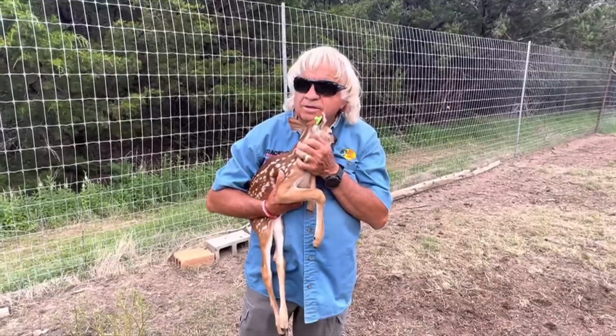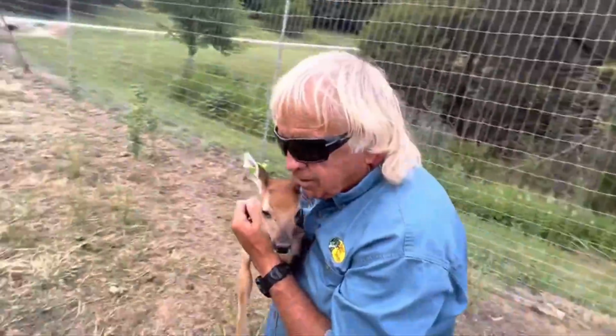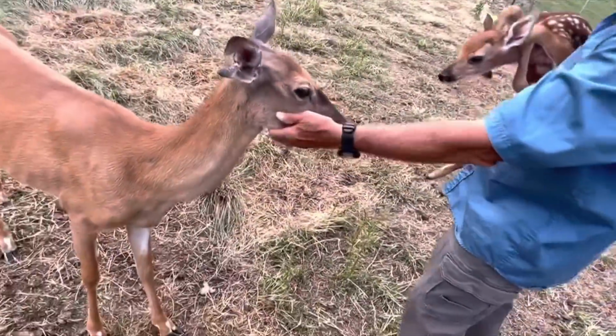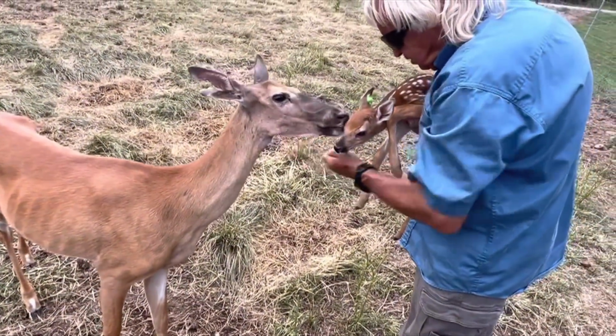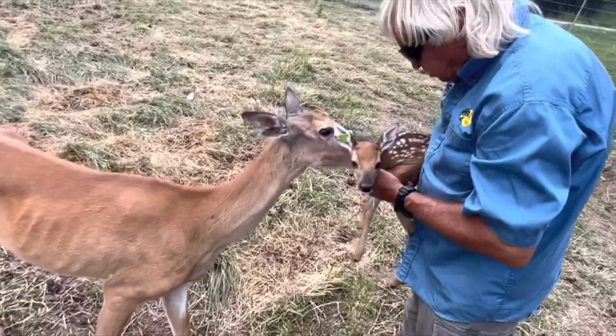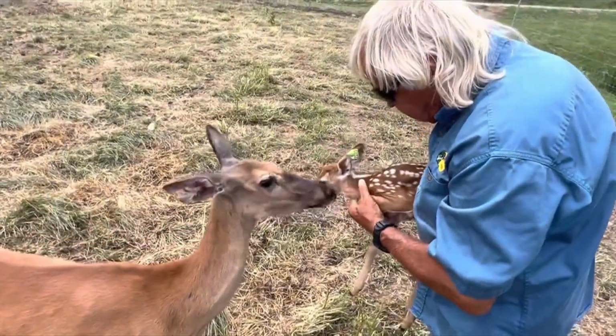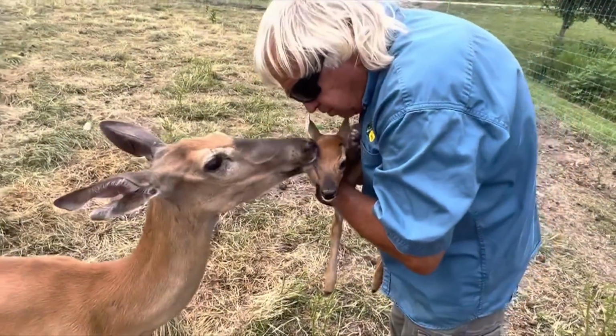Hey, little baby. This is my baby right over here, Split Ears. Hi, Split Ears. Split Ears thinks I've got carrots. I should have brought some carrots for you, shouldn't I? Looky here. Frankie there. Isn't that special? Split Ears said, that's not my baby, but I'll take care of her. I know that's not your baby.